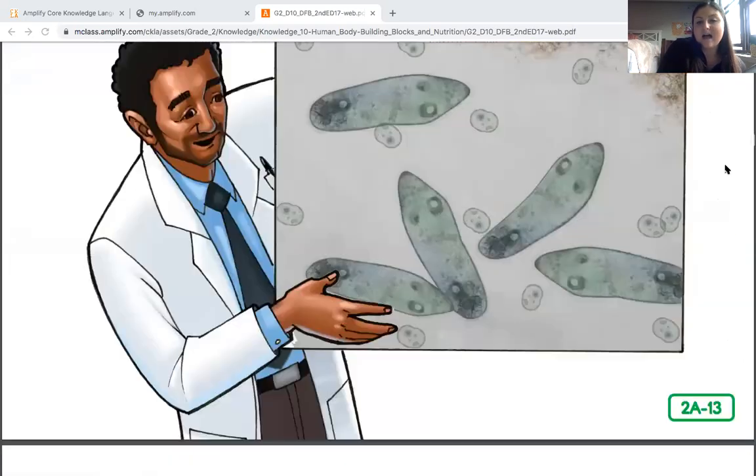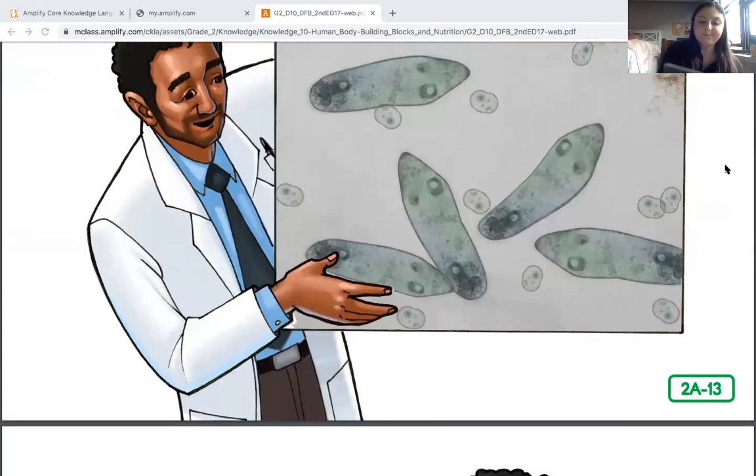Alrighty, let's look at this pond water under the microscope. Anton is one of my heroes because he was the first person to describe bacteria, tiny living things not visible with the naked eye. His discovery of bacteria made it possible to see other small living things, such as the building blocks of all life on Earth.